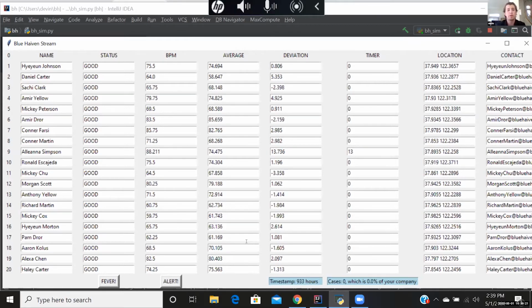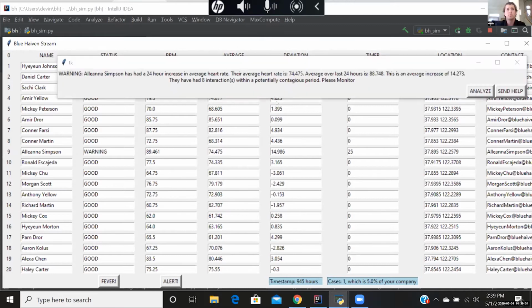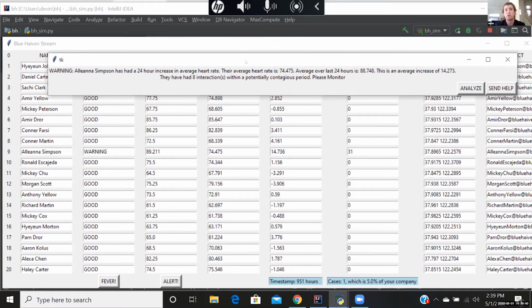The column of primary concern is deviation, which we are using to detect anomalies in a particular employee's health. For the sake of presentation, I rigged a single person with a COVID-19 infection, and although symptoms have yet to arise, we can use indicators such as rise in heart rate and skin temperature to determine that a person is having an immune system response.